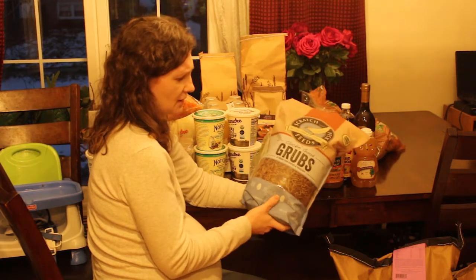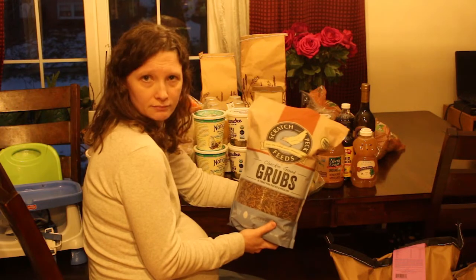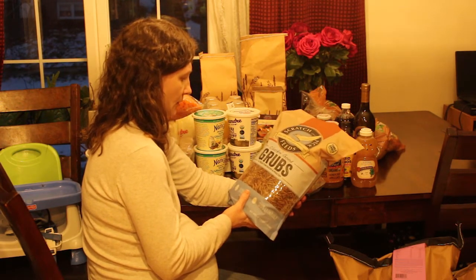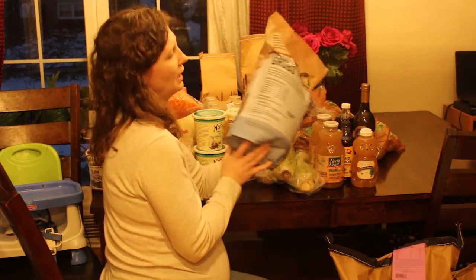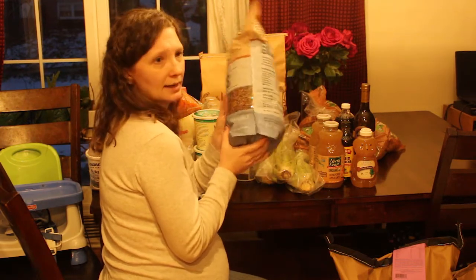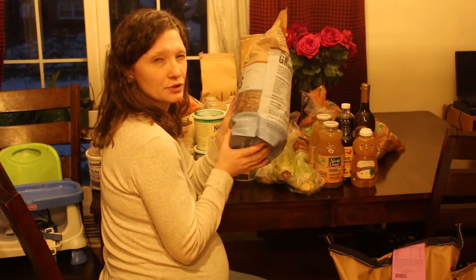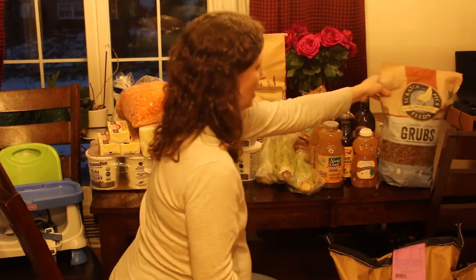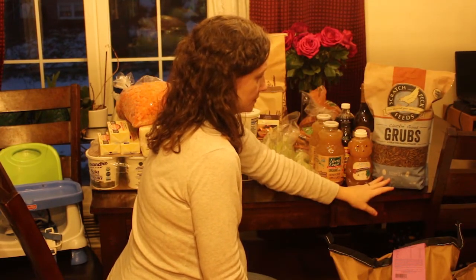We just give this to them as a protein boost or a treat, especially now during the winter. They need a nice little protein boost. I got this bag last year at about this time, and we're just now almost out of it. So that was a good investment. And the chickens really like that.